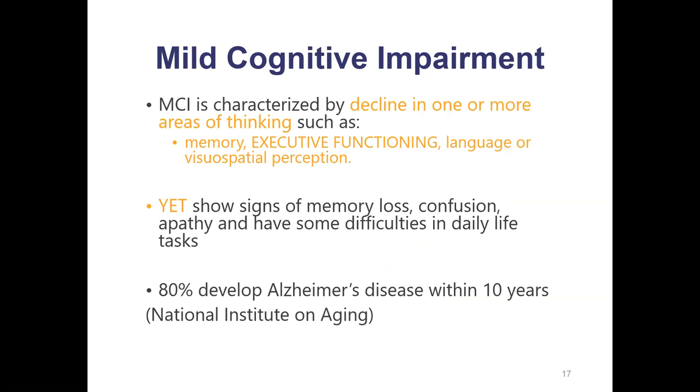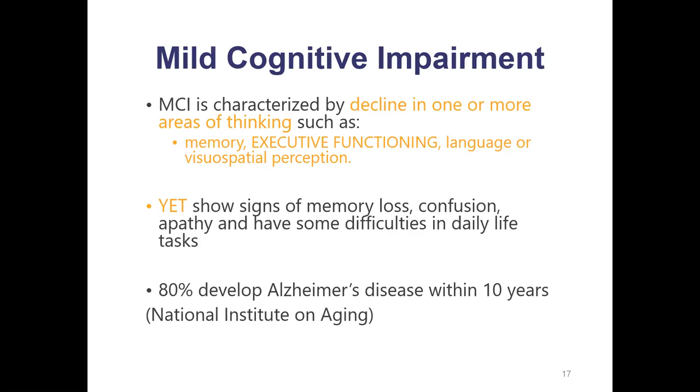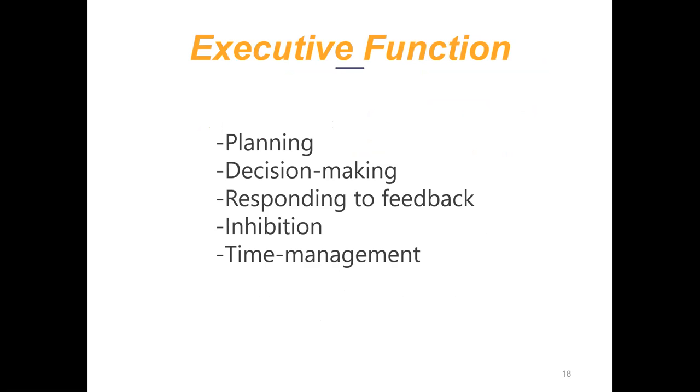Okay, so mild cognitive impairment is a term that you may have heard before. Mild cognitive impairment is a decline in executive functioning, language, memory. 80% of people who have mild cognitive impairment, or MCI, will eventually develop Alzheimer's disease. And again, in talking about mild cognitive impairment, we're seeing a decline in executive function like planning, decision-making, inhibition. We often see a lack of inhibition with somebody who maybe is experiencing mild cognitive impairment.